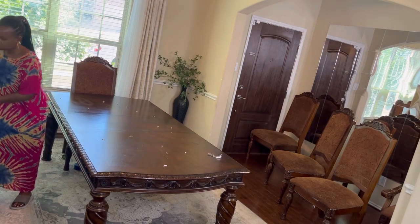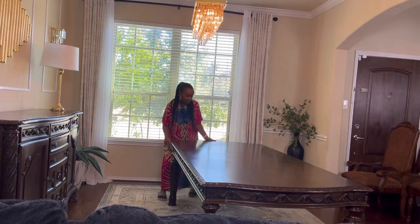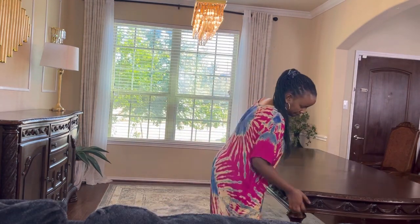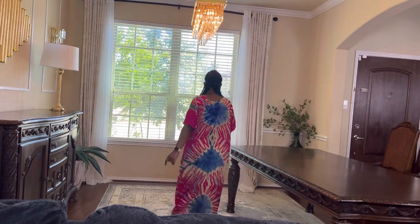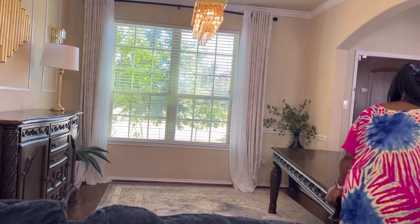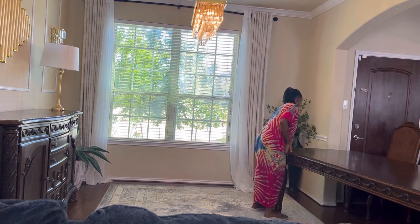I didn't realize until I was done. Oh, and there it is. Now it's moving the table, which is so heavy, and I tried to look if my hubby was around, but he had just left. So I'll just try to put it by myself.